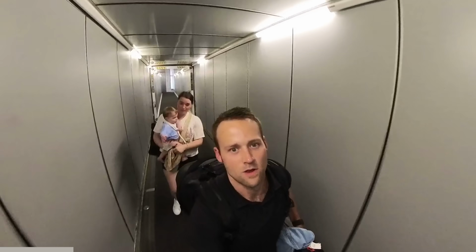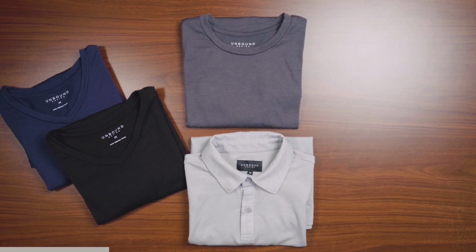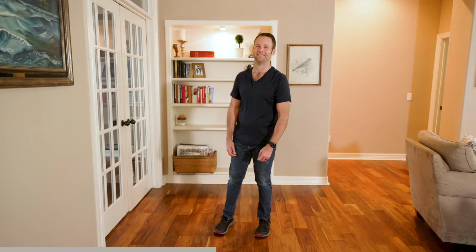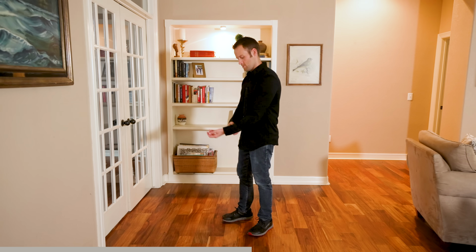Now, I'm not telling you to wear the exact same shirt every day, but if you include some key merino pieces in your wardrobe, that's the perfect way to lighten your load. I just took a 10-day trip to Europe and I only packed 5 shirts. They were all made of merino wool. Now, there's a lot of options out there, but my brand of choice is Unbound Merino. What I like about Unbound Merino versus other companies is they are by travelers, specifically for travelers. They use this awesome fabric, merino wool, to make simple, versatile, and comfortable pieces with travelers in mind.